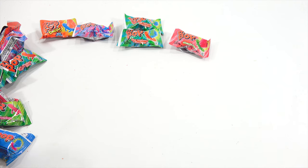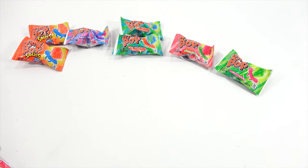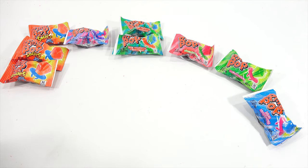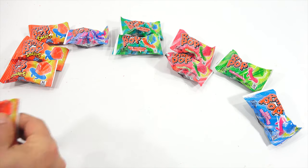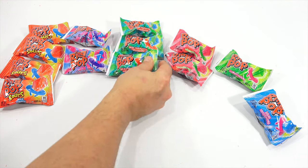Strawberry. Sour Cherry. Watermelon, we'll put you on the end, Mr. Watermelon. And another blue, oh, there's the first blue raspberry. Okay, what's left? Sour cherry. Strawberry. Sour cherry. Berry blast. Blue raspberry watermelon.